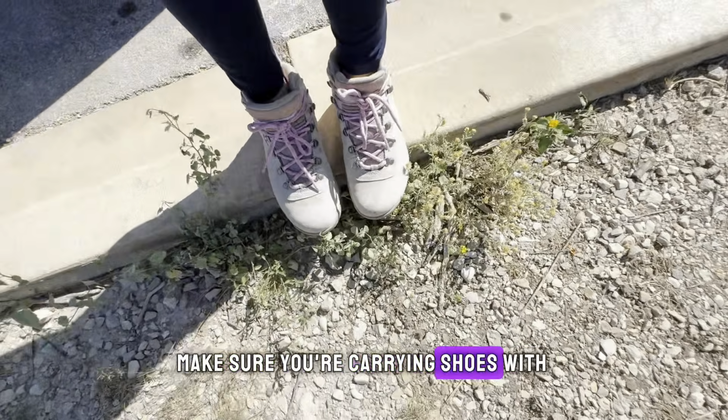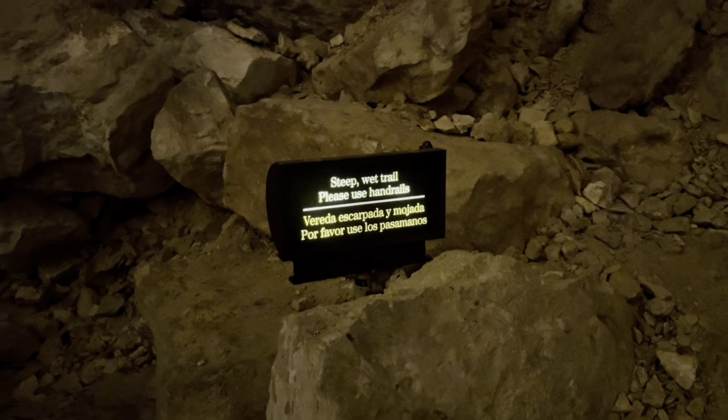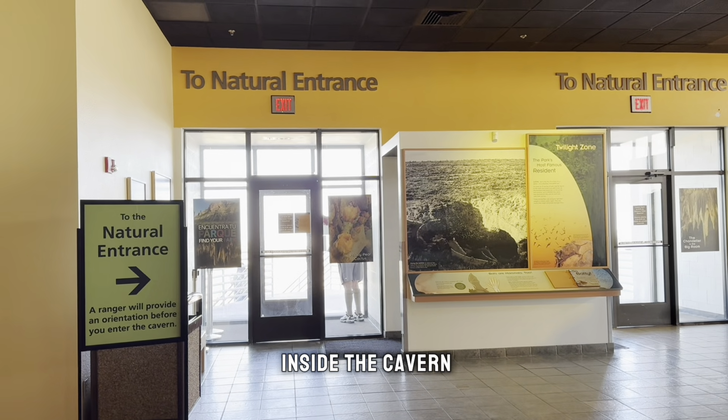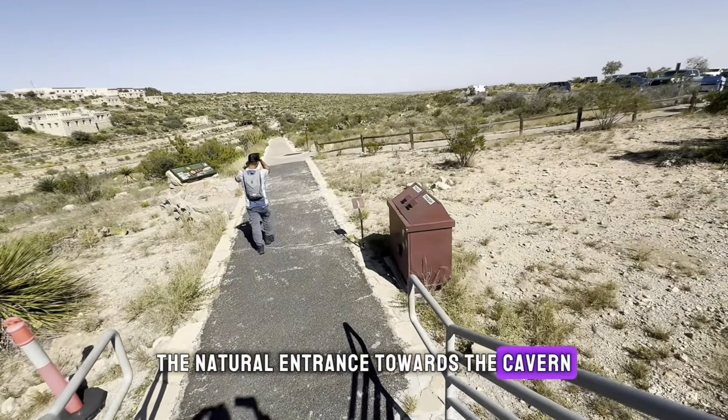Make sure you're carrying shoes with good grip because there are wet floors inside the cavern. Next thing to carry is a light jacket or a long sleeve shirt because the temperature really falls inside the cavern. Now let's go hiking. This is us walking down the natural entrance towards the cavern.